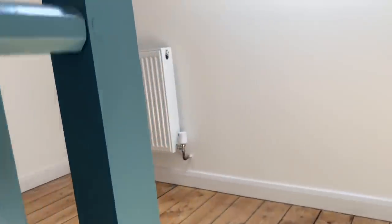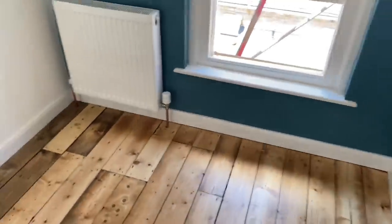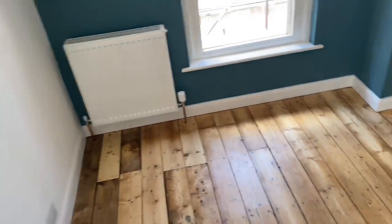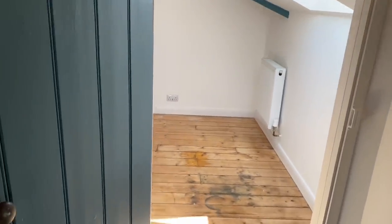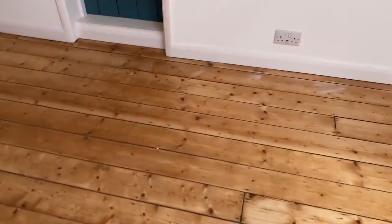So we've got a radiator up here, just taking the heat out of this entrance. And then right in here, I think this is going to be the customer's office. But as you'd have seen in the video before, these walls are that insulated. It is boiling up here, really, really hot. But yeah, so that's a bit of a walk round of how it is at the minute.